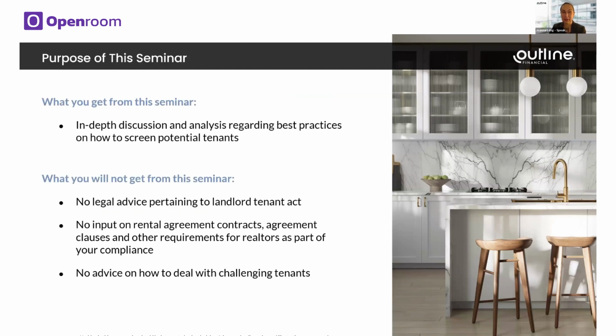So first, a little disclaimer here. The purpose of this seminar is an in-depth discussion and analysis regarding best practices on how to screen potential tenants. There's no legal advice pertaining to landlord-tenant acts, no input on rental agreements, rental contracts, clauses, any kind of requirement for compliance, and no advice on how to deal with challenging tenants. There are so many aspects about dealing with tenants. This is just strictly me sharing my best practices when screening potential tenants. And that's the only part that I'm going to cover here.